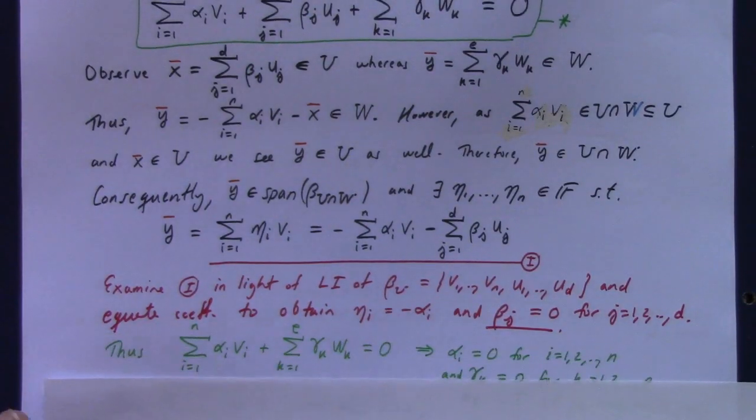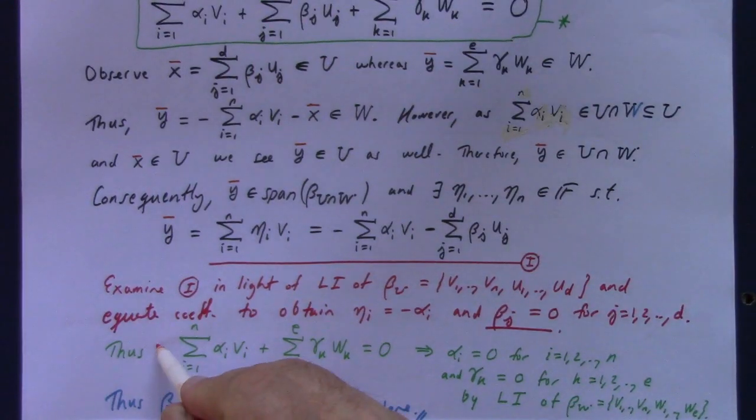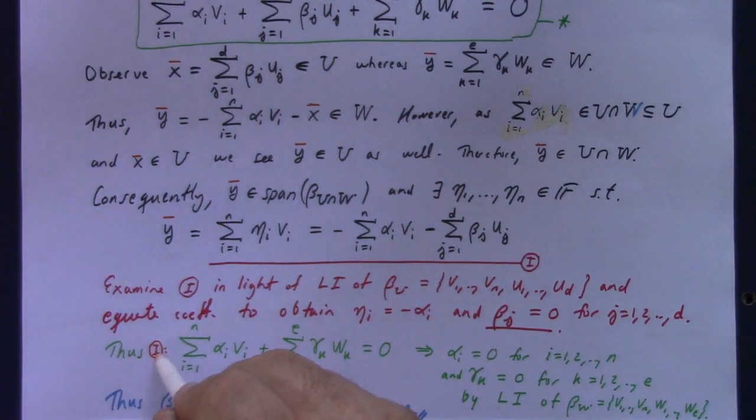And then, putting that back up into the equation, gives us this. Fine, not equation 1, I should really say star. We're going back to star again, okay?